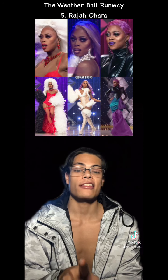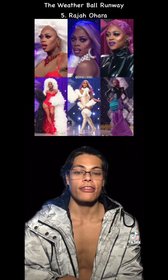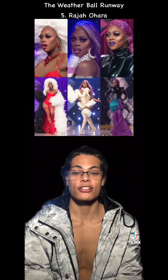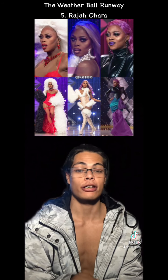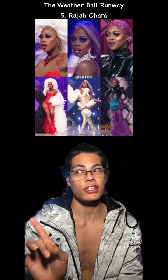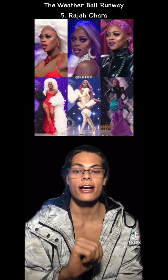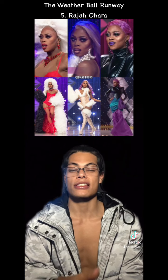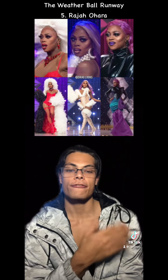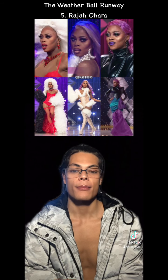This second look of Raja's, wow. This is probably one of the best winter runway looks of the whole bunch. I think this might be the sexiest she's looked all season, and I have been saying Raja has been looking very sexy all season, especially when she wears gray. But she got her classic purple colored hair. I love the tones, this brown desert snakeskin with the white fur. I think it's a great juxtaposition of fabrics and materials.